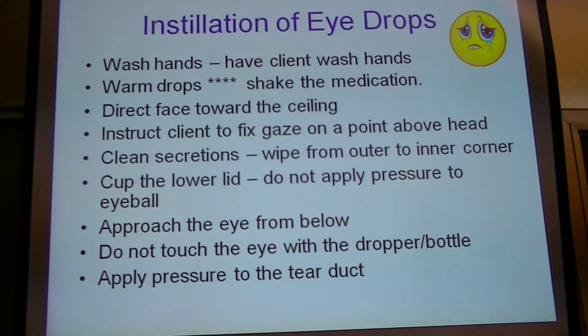If you're giving 2 different eye drops, you usually separate them by 1 to 2 minutes, which is a long time when you're standing there. But you've got to get the effect of the first one and not just rinse out that effect with the second one. You've got to wait a little time.